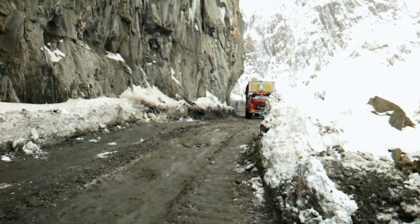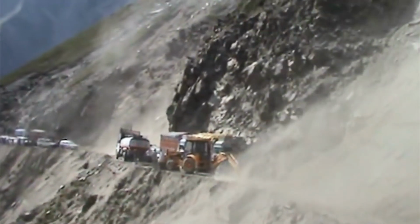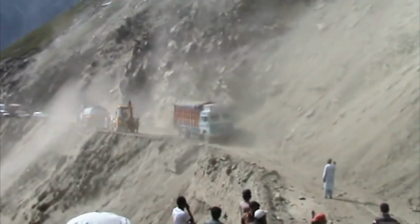Connecting the towns of Srinagar and Leh in the western Himalayan mountain range, Zoji Pass is generally closed during the winter, primarily because 50-foot snowdrifts make it impossible to pass. Fortunately, the road is only 9 kilometers long, but for most drivers, that's 9 kilometers too long.